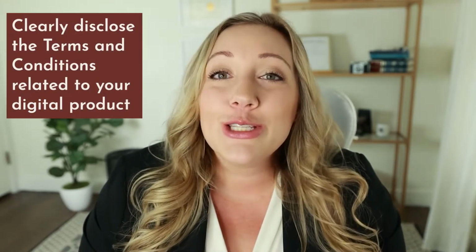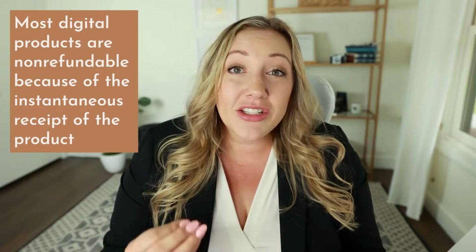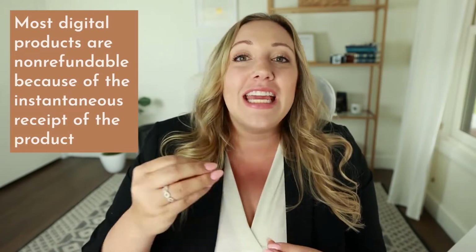The biggest thing I see legally is that people who are selling digital products online are not conspicuously disclosing their terms and conditions related to the digital product. Most digital products are non-refundable because of the instantaneous receipt by your customer once they make the transaction. It's probably an automated process online where that digital product is sent immediately to their email. And as the company, there's no way to know once they get that email what they do with it. They have access to it, they can use it, they can download it, they can print it. So a no return policy is very common for digital products in that respect.